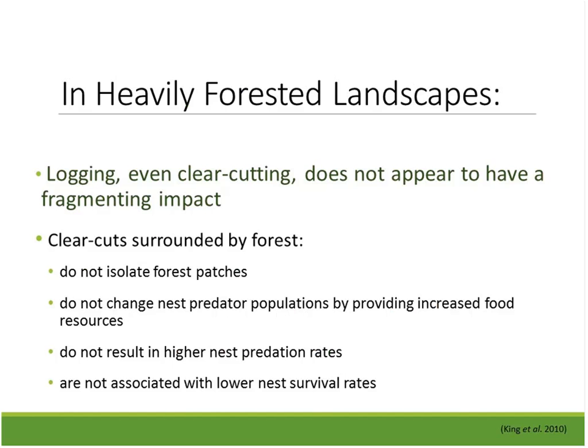Actually, research suggests that logging in a heavily forested area does not lead to fragmentation impacts. So clear cuts that were conducted in a mostly forested area did not isolate forest patches. It did not change nest predator populations. It also did not result in higher nest predation rates, and it was not associated with lower nest survival rates. And also, again, don't forget that forests usually regenerate quickly after logging. So the openness is only temporary, and soon the area is occupied by young forest.